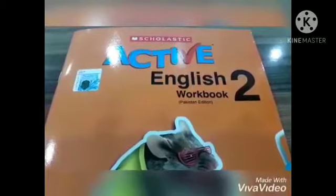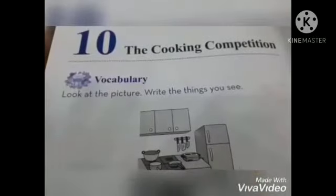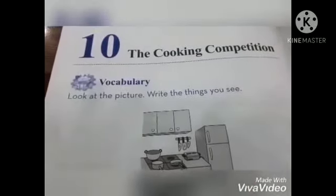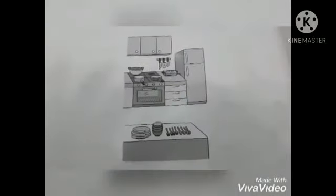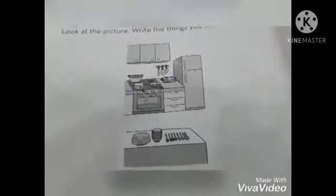Open your workbook, page number 42. It's unit number 10, the cooking competition. Vocabulary. Look at the picture. Write the things you see. Here we have a picture. We have to write the things that we see.